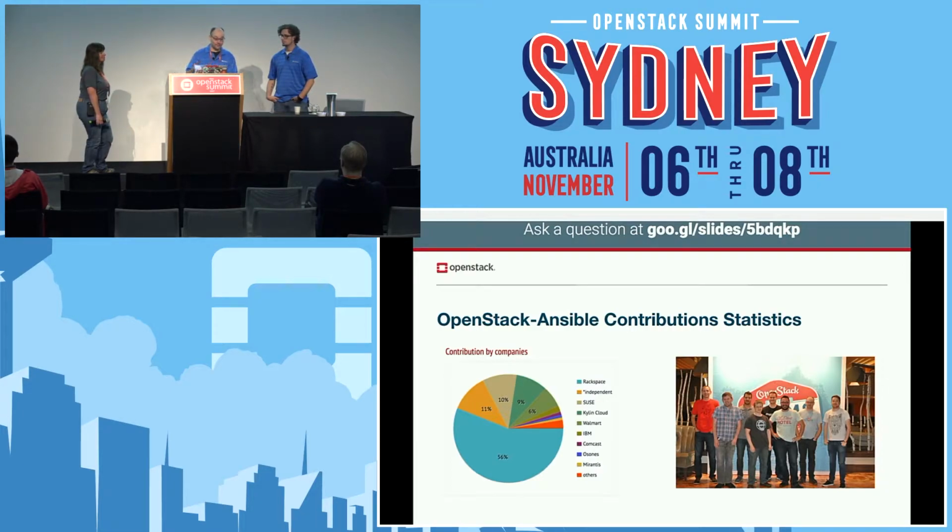And these commits, when you check the Pike cycle, it was not only done by Rackspace. Rackspace is 56% of the commits, but you can see that there is a diversity that is growing and growing. And there are 11% of independent people that are doing commits. So the community is growing.